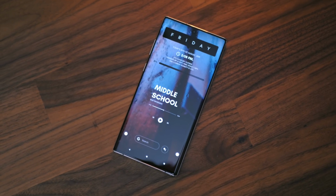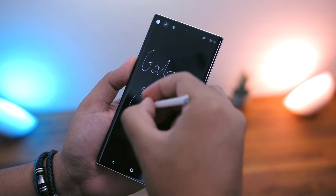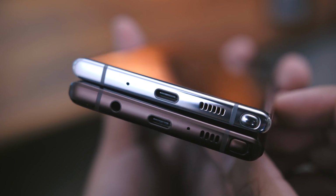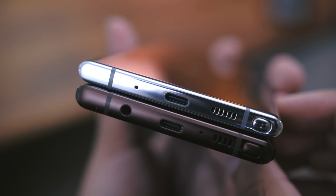But again, it's one of the most, if not the most interesting Note release we've seen, and here's why. Besides what I've already mentioned, this year's Note is interesting because from the very beginning, the Note has been the Swiss Army knife of phones, the phone that had basically anything and everything Samsung could possibly stuff into it. That's still the case, however, a step back has been taken because this time around, Samsung got rid of the headphone jack. I get it.